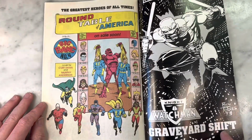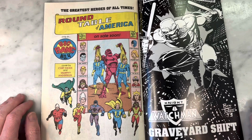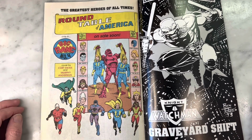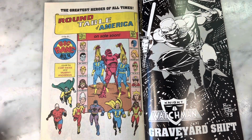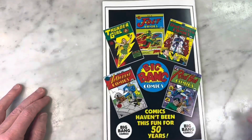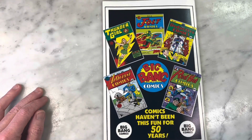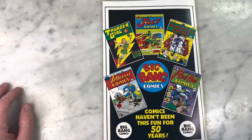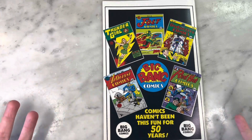And this is cool. I love that Night Watchman. Night Watchman is sort of the Batman of the Big Bang universe. So they were kind of following a Frank Miller thing here. Ben Torres' art, amazing. Another great artist coming from the Big Bang universe. And how great. Love it so much. Dick Tracy looking, just fun comics. Jolt Comics, Thunder Girls. High Octane Comics, Red Hot Comics. I just love this so much.